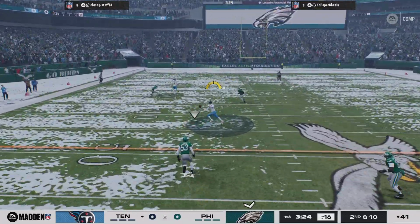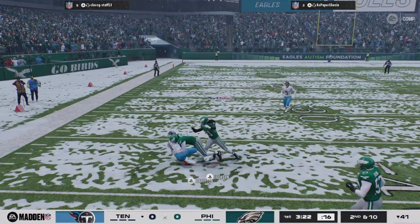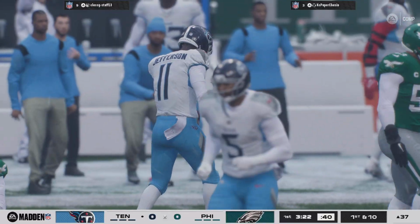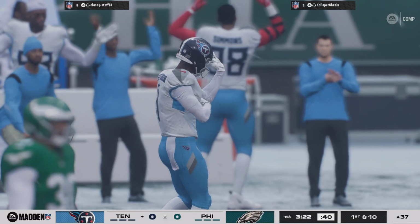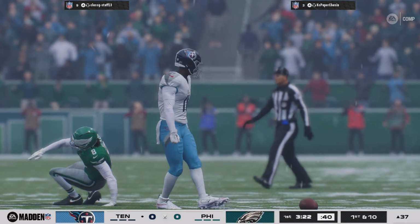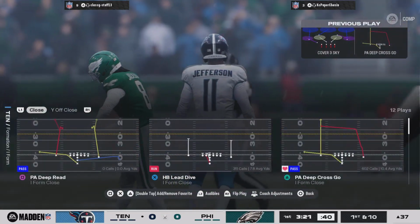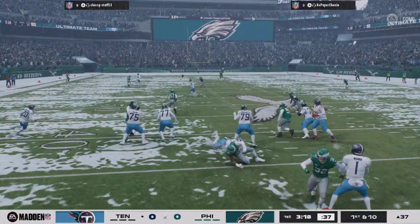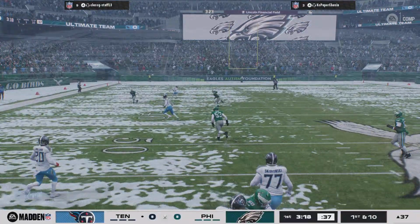Ward to the left side and taken in by Jefferson, and he's down inside the 40-yard line. 23 yards on that pass play. First down for Tennessee. This is a really nice job of just finding a hole in coverage, Mike.